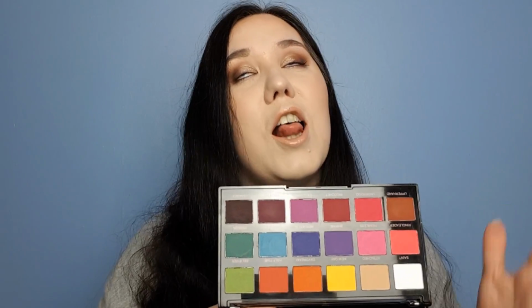Now, another palette, again, I have fallen hard in love with and I've had for a little while now. It's from Revolution Pro, and it is the Regeneration Trends Mischief Mattes palette. Look at these shades, guys. They're so bright, so vibrant, just amazing. Now, I've done a couple of looks with this palette, and I've got to say, every single time this palette has delivered. It's delivered the pigmentation.